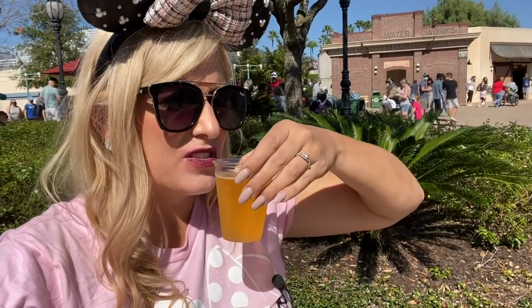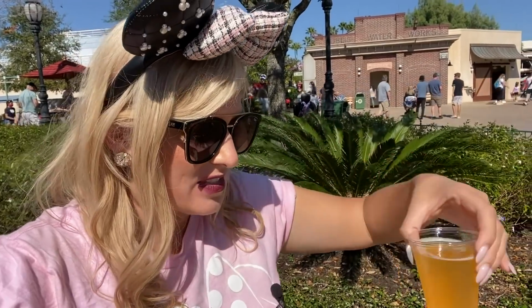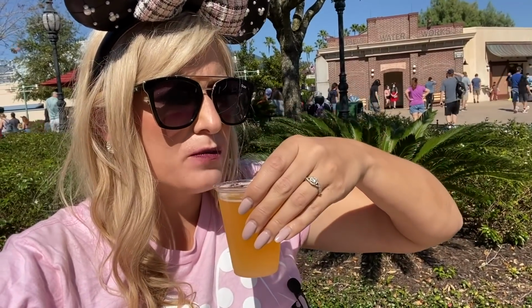Ooh. Okay, I like that. It's a little heavier, but it's got that sweet nectarine. That's the seasonal that they're going to be rotating out. And then we've got the Sierra Nevada Hazy Little Thing IPA, which I'm not normally an IPA fan, but he said it would be light and fruity.